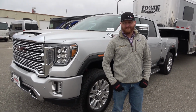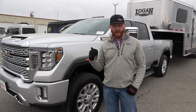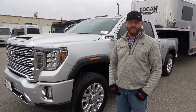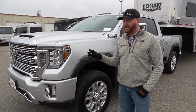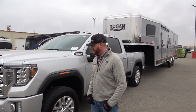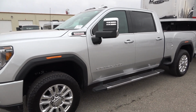Where can they find this truck, and what is it, and all that fun stuff? So the truck is a 2020 GMC Denali 3500, and you can find that here at Transwest at 7550 East I-25 Frontage Road in Frederick, Colorado. And if you want to call about it, our number is 303-684-3400. Cool. It's a beautiful truck. It matches the trailer. That's why we're doing it. It's just awesome. This is fully loaded. That top of the line GMC is a Denali. And you've got one here.